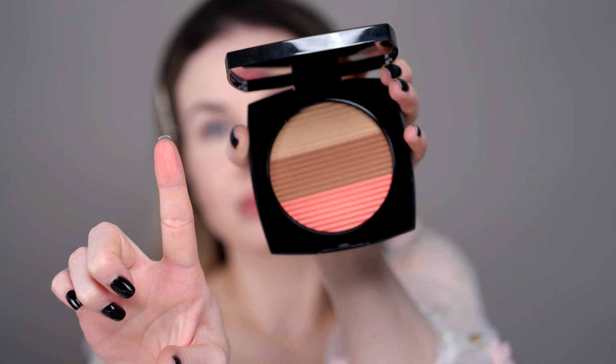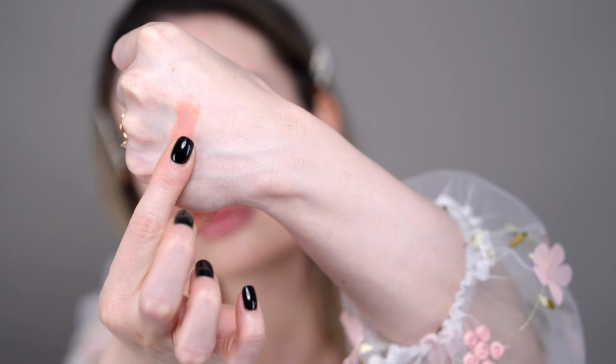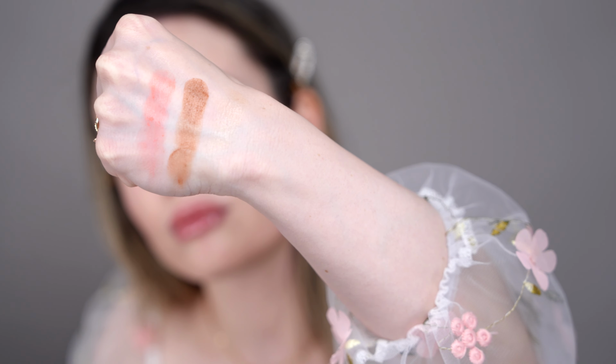Okay, for the first time I don't see a brush or something with a palette. All of my Chanel powders came in a velvet case and with a brush, so I'm not sure if this comes like this or something happened at my Sephora. So first I'm going to swatch all of these colors on the back of my hand to see how is the texture and how is the finish. Okay, nice pigmented creamy formula. So let's try this palette.